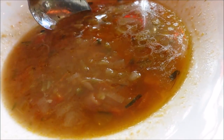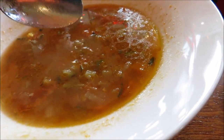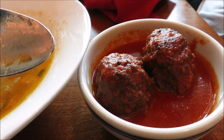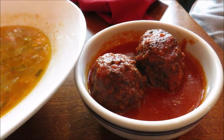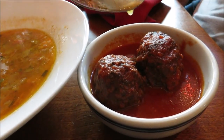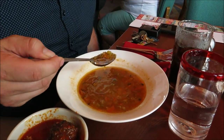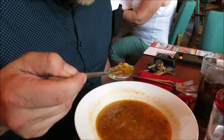Ooh, it looks pretty good. But I'm more excited for them meatballs. I'm gonna wait for the meatballs because I actually want to eat those with my chicken. Oh, I'm dripping my bean soup in my meatballs. So let's give this a go. The soup is hot. Hot soup.